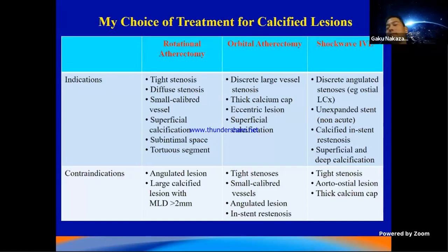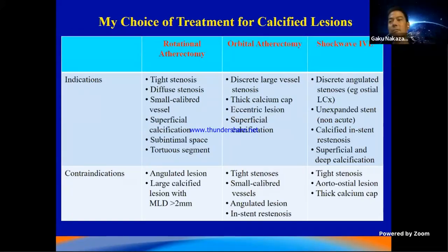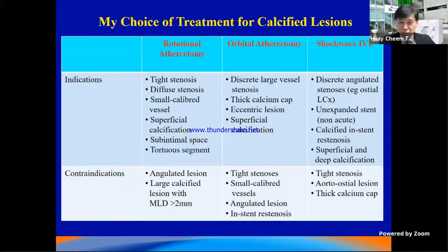I go with what you said. I think it's lesion dependent. This is where your judgment comes in. There is no one size fits all. It's just like bifurcation stenting, the technique you choose depends on the lesion that you're dealing with. My take here is that because of cost consideration, you want to choose a particular modality that will deal with it in one shot and not have a combination. Because every time you put out a new device, it's a new cost.